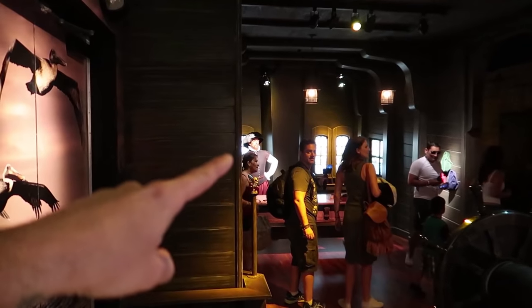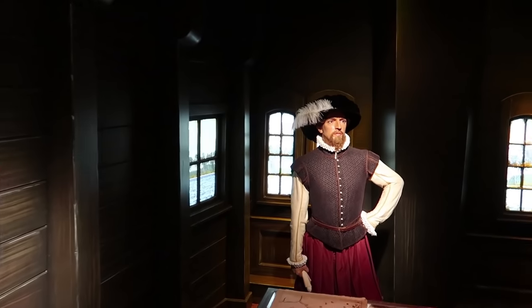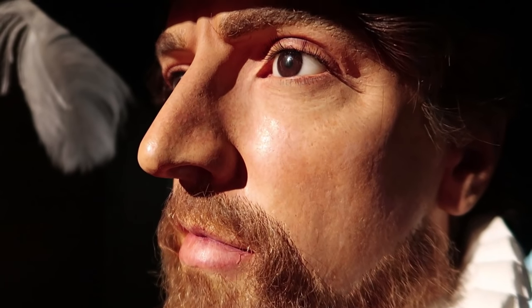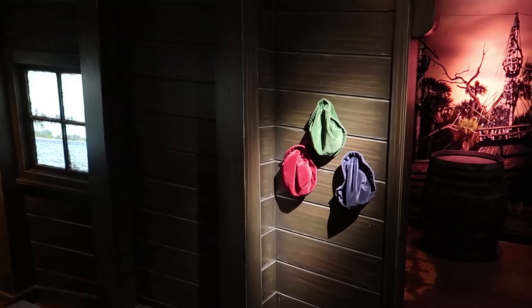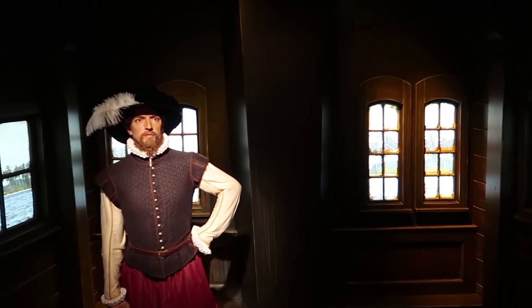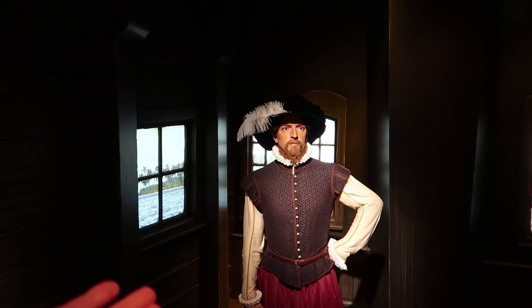And then over there, I think that's Amerigo Vespucci. Let's go have a look. Oh, it's Ponce de Leon. This is so intense. Like, he looks so real. It's cool too, because they've got little props and stuff for you to use and take photos with all of the characters. Are these called characters? I guess they're called figures.